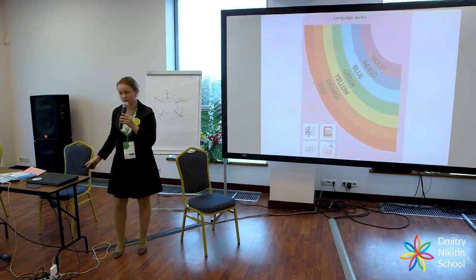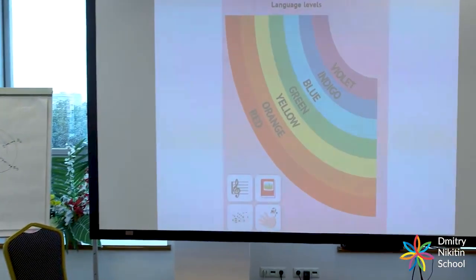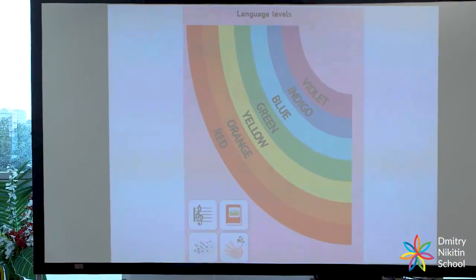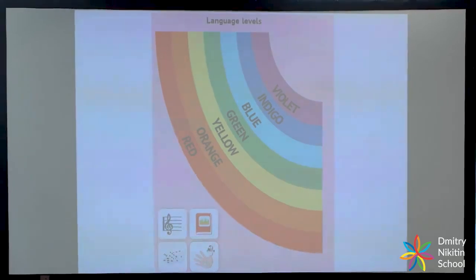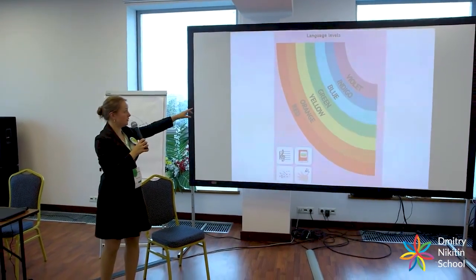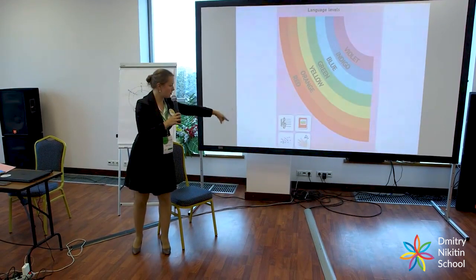Then those are language levels. Well, actually, our school has this Cambridge certificate, so we act as a Cambridge center. Our students take exams at school, and they are well familiar with the CEFR levels, A1, A2, and whatnot. But we came up with this more child-friendly kind of illustration. So that's a rainbow, and it coincides with the levels from A1 to C2, and it's also got some pictures here. I'll comment on that.